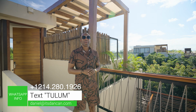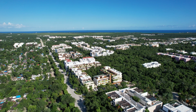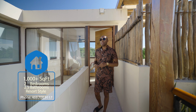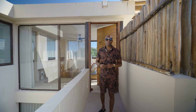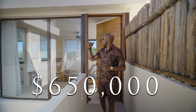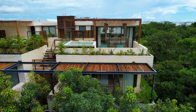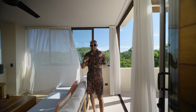So today I have another amazing property here in Tulum. We are in Aldeazama, which is only 5 to 8 minutes away from the beach. This amazing two-level condo, which is perfect for Airbnb rental, is a two-bedroom, two-bath, little over 1,000 square feet, going for $650,000. Now, I can't wait to show you this property because it's renting at about 15 to 30% return on investment. So, I mean, just an amazing investment opportunity here, and they have about 8 units still available.